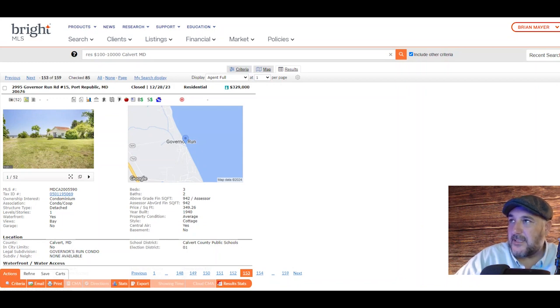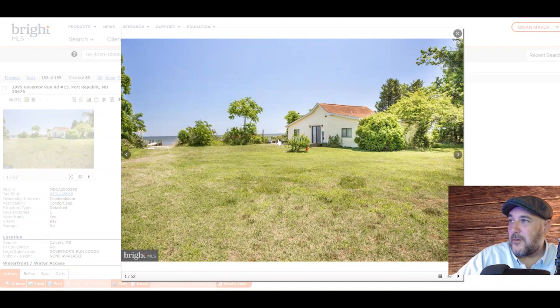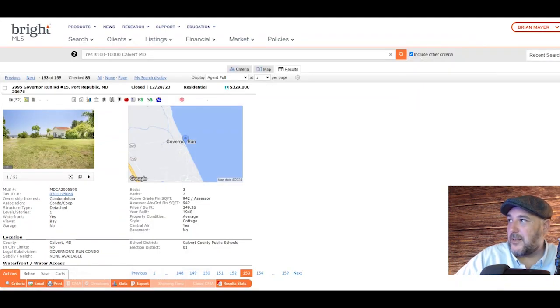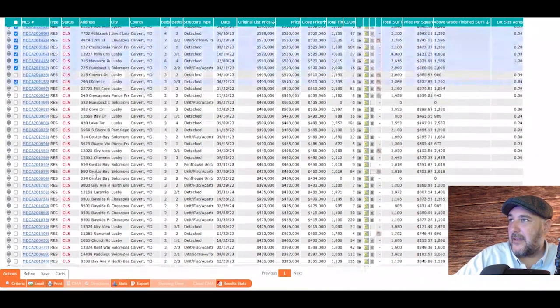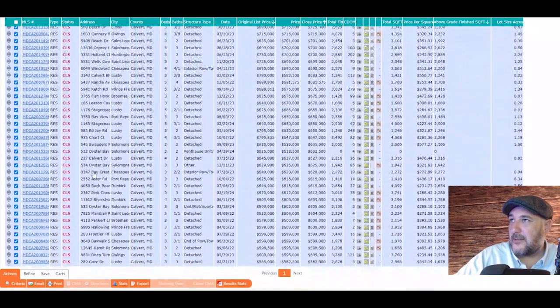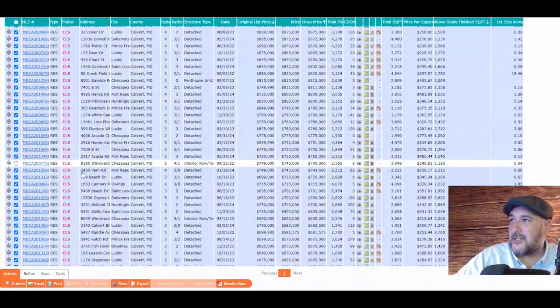There's some disadvantages to this. The beach is part of the neighborhood beach. You're going to have a bunch of people right in front of your house. But if you were to manage to remove some of this, the view, it's probably the best view that you could have bought in Calvert County for $329. So let's go back and see what you get for like $750-ish, and then we'll kind of go down into the under $750-ish. So we'll pop open a couple starting around $780.